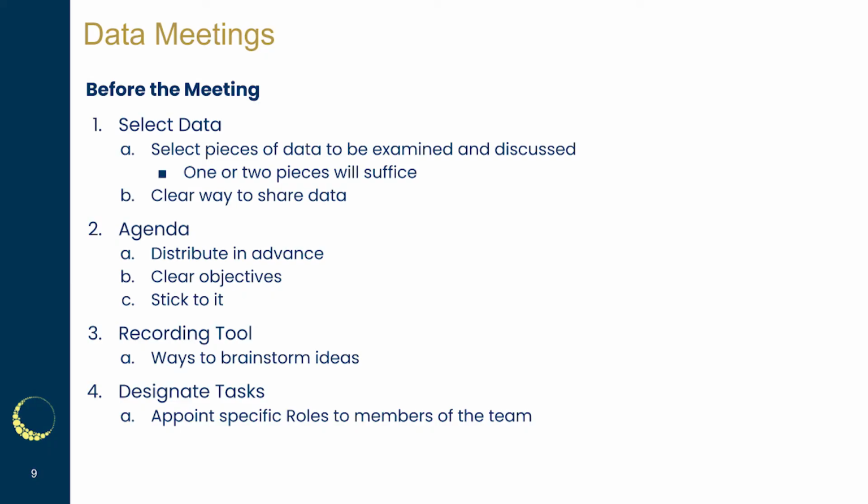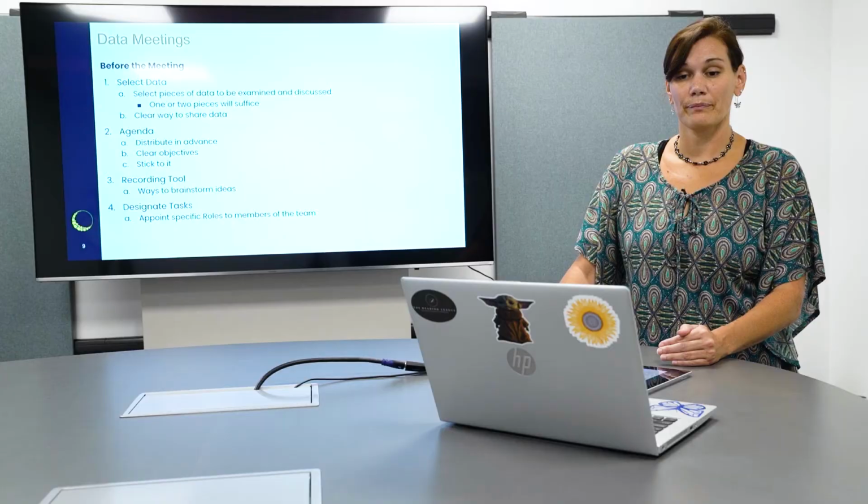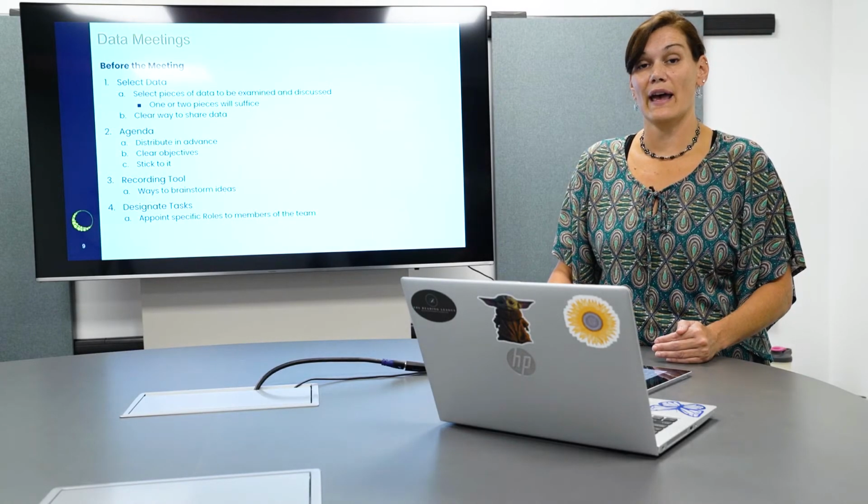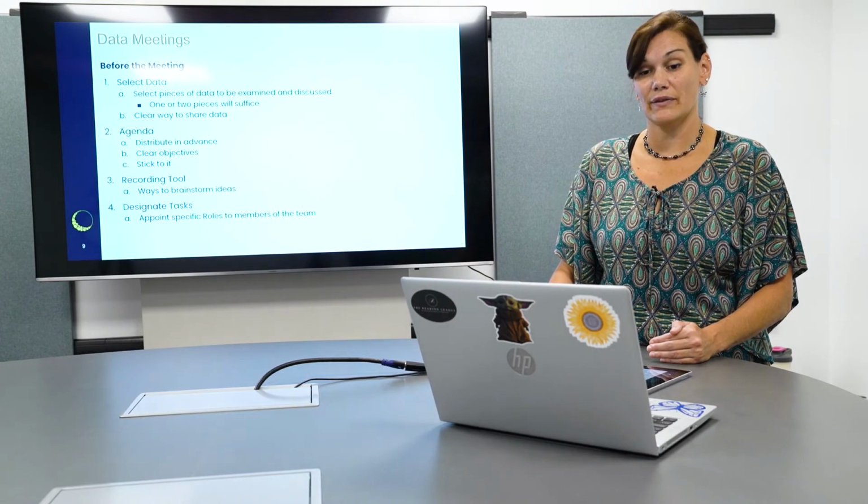Appoint specific roles to members of the team. We'll get to that in a little bit when I talk about different roles of team members during a meeting. So these are the things that you should put in place before a data meeting to help it run successfully. Here is a sample data discussion recording tool that can be used at your data meetings.